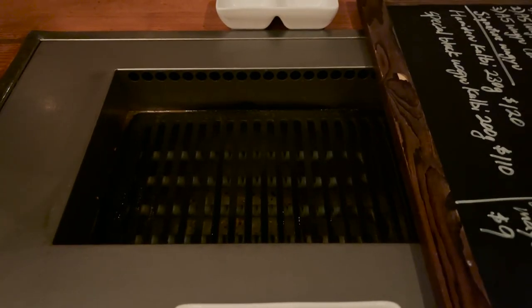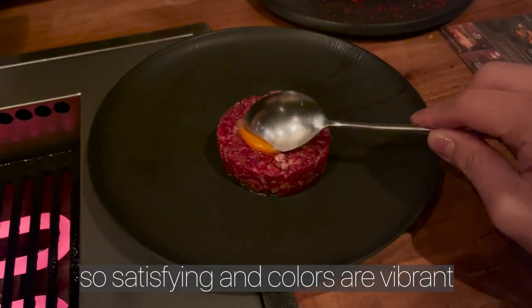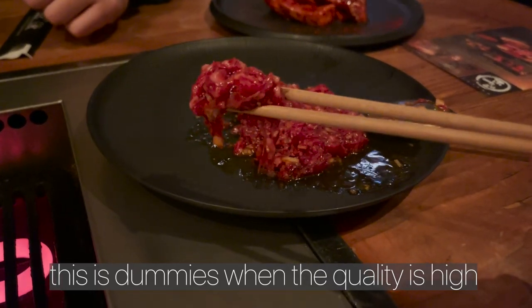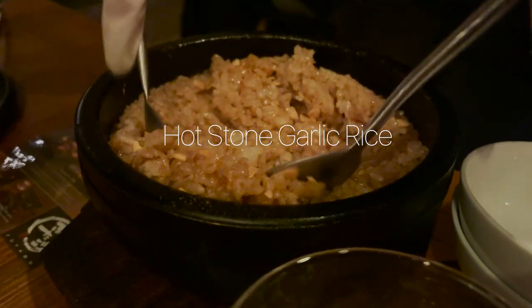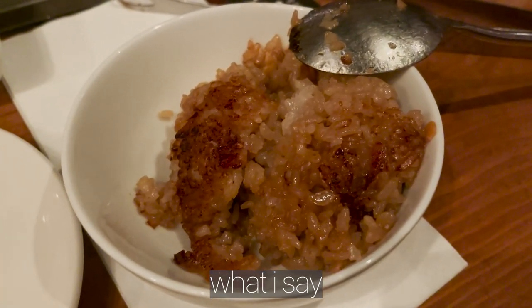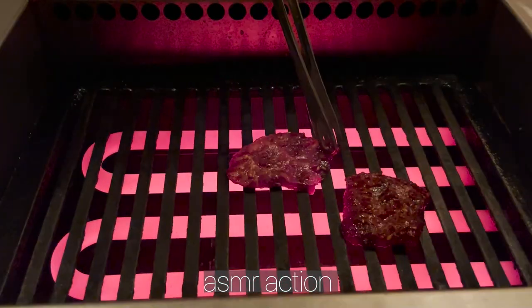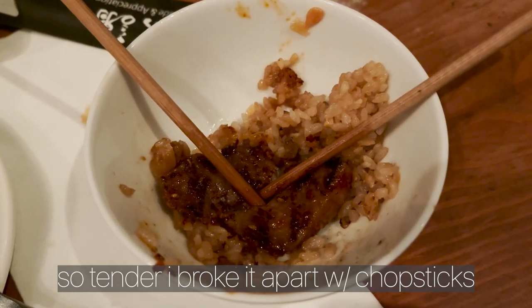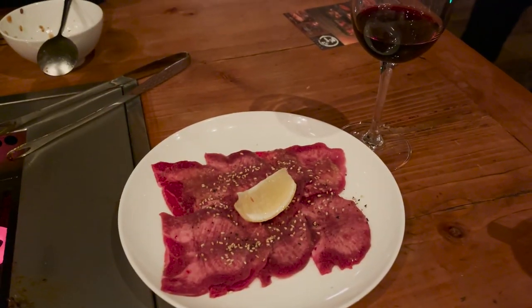Hey. Want to do a special? Now wait a couple minutes. You try ponzu, a little bit sour. Beef tongue, bon appetit.